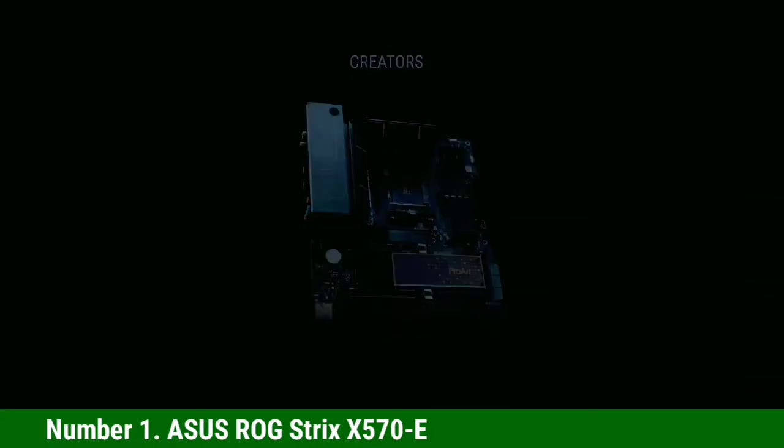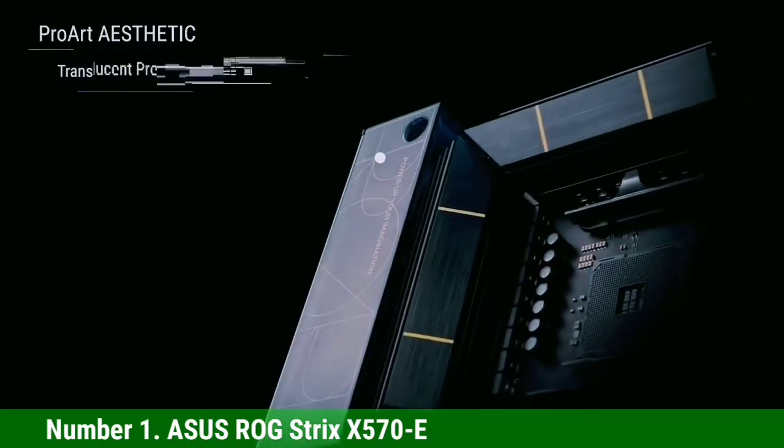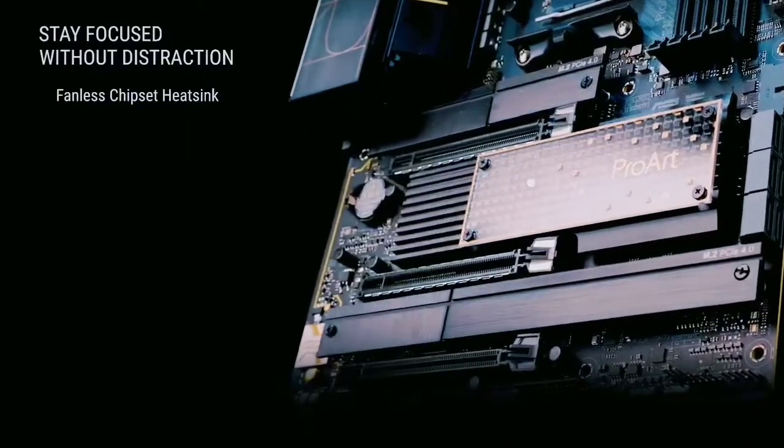The motherboard can easily take your RAM speed up to 4,400 MHz and can also take your Ryzen 5 5600X's maximum clock speed up to 4.6 GHz without any issues. The board also features passive VRM cooling to keep the temperature stable.